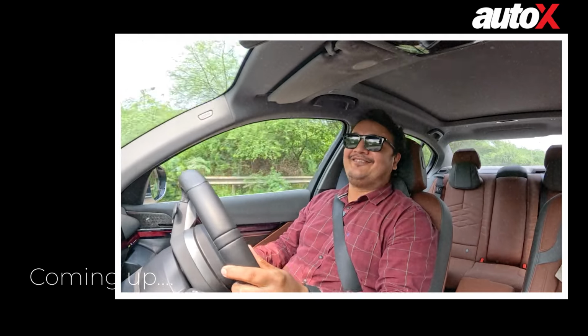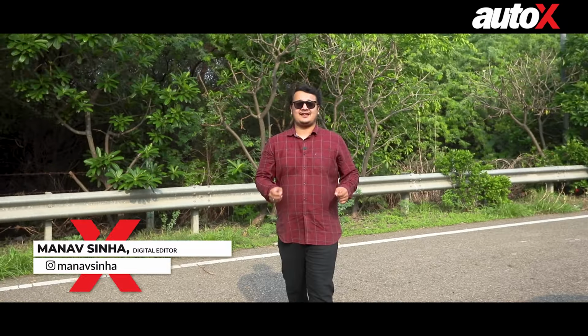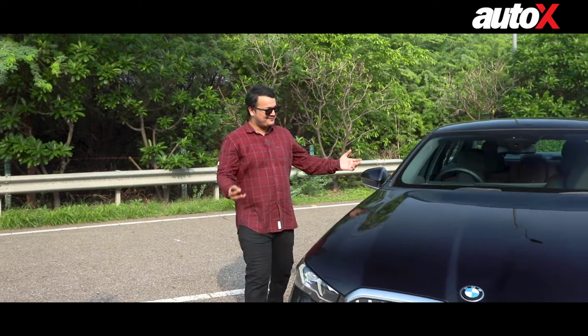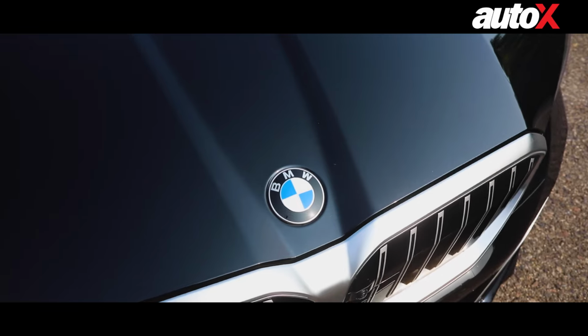Ladies and gentlemen, the 5 Series is pretty much how I remember it. I'm really excited today because I will be driving a car that I've been looking forward to for a long time. Ladies and gentlemen, let me present to you the new BMW 5 Series.